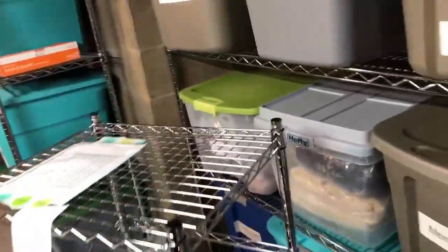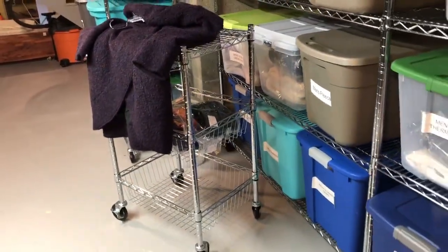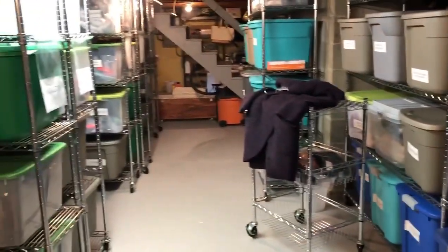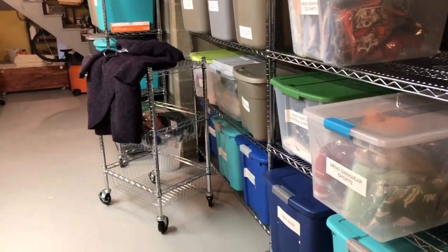Sometimes I pull this cart around, but most times it's just a gathering place. I did have a table down here. I might pick up another table and go back to that system, but the table took up a lot of space, and I'm planning on putting in more shelving with more bins. So for now, I'm just using this little rolly cart, which is working out great, and on to the next item.